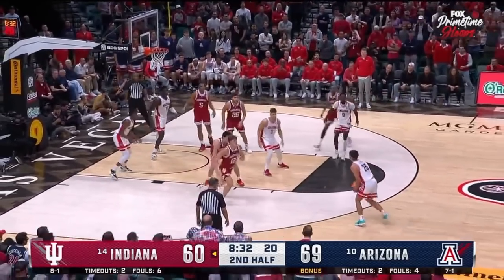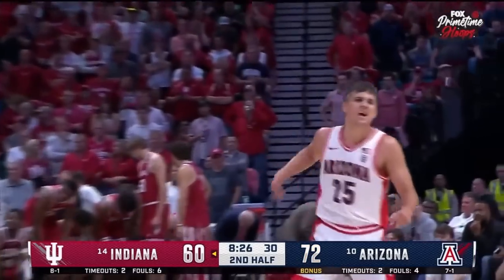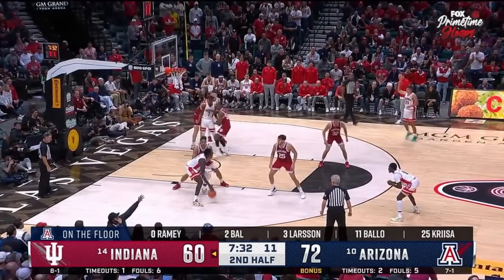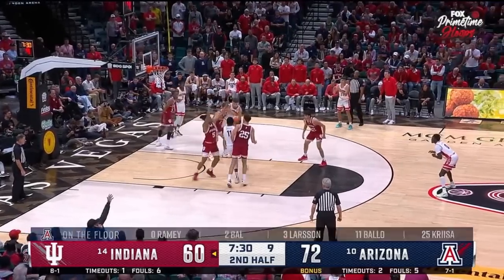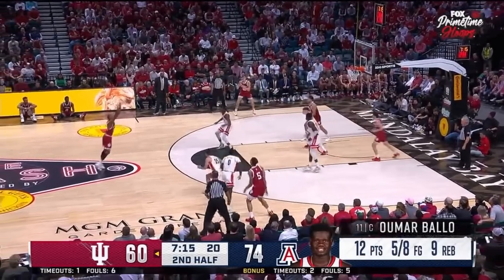Jump shot short. Gotta come up with those. Ramey gets his own rebound, and Kerr makes Indiana pay. Where are you gonna get the help? Collected. Inside, Balo, big jump hook. Got it. 74-60.